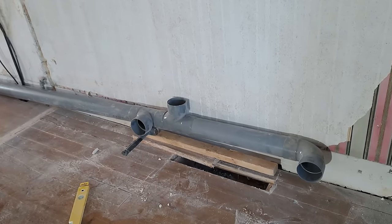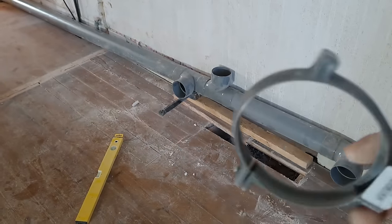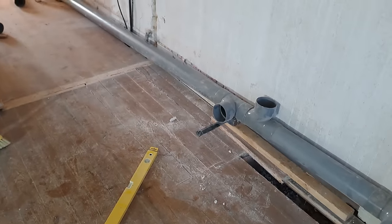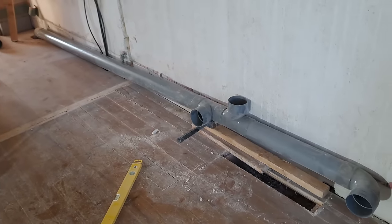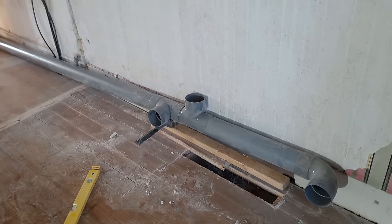Well, that's where it's going to be. But first thing I want to do is fit some of these brackets to hold that pipe in the right place. And once I've done that, I can get it all glued together. Whee!